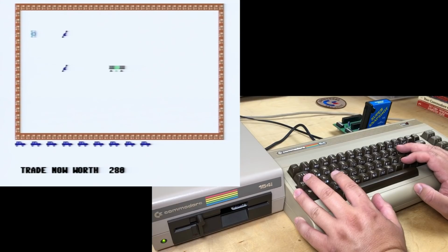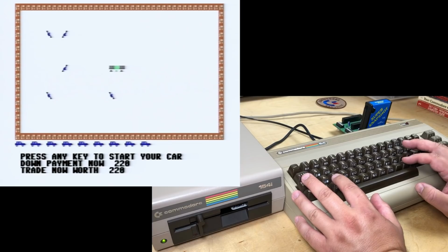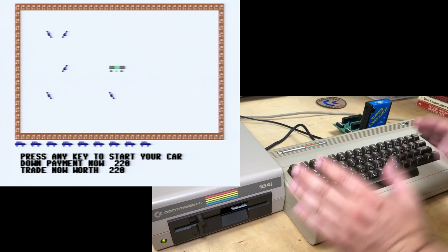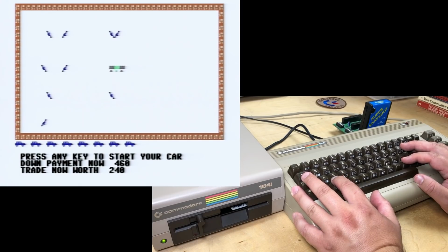Okay. There we go. Press a key. Down payment now $220. That is so confusing trying to figure out, it's not at all intuitive what way those angles will go. Okay, I got it. Oh, I did the wrong one. There we go. Press any key. Down payment now $460.